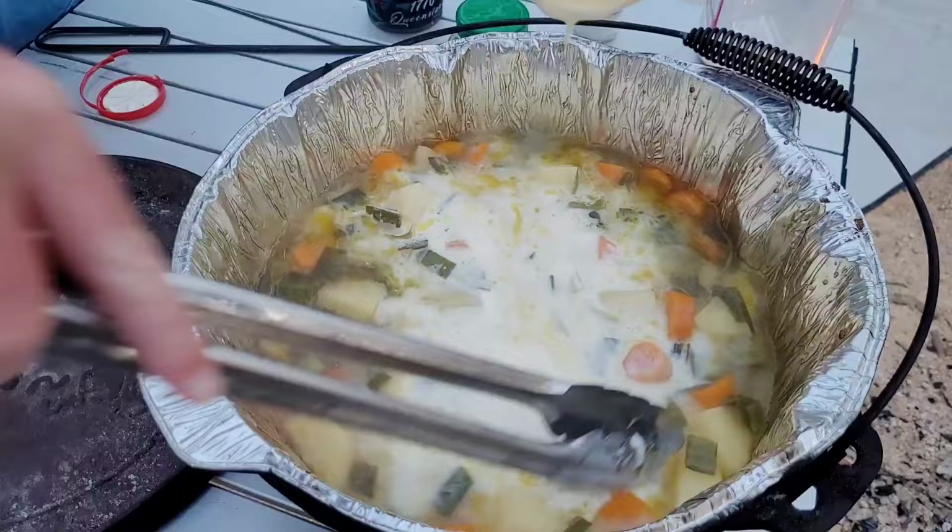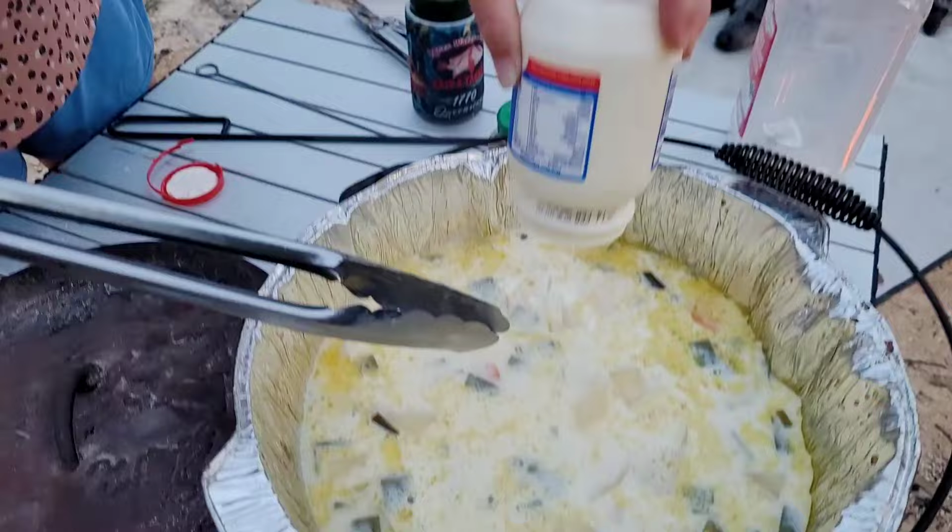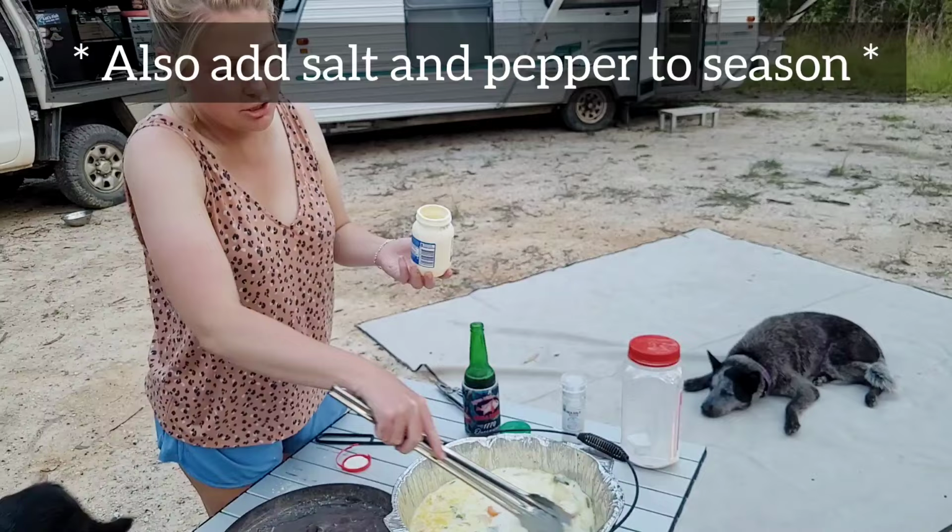Then we're just going to whack the generator on so we can actually blend it up in our Nutribullet so it's really nice and creamy. You could also just use a masher and just mash it up if you didn't care if there was some chunkier bits, but it does taste a little bit nicer when it's a bit smoother and creamier.